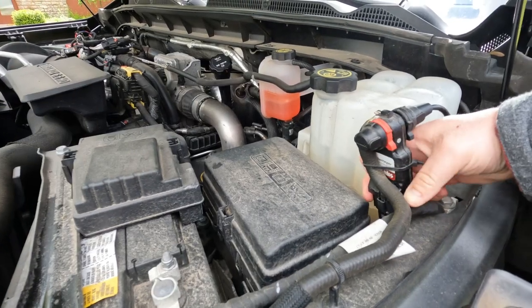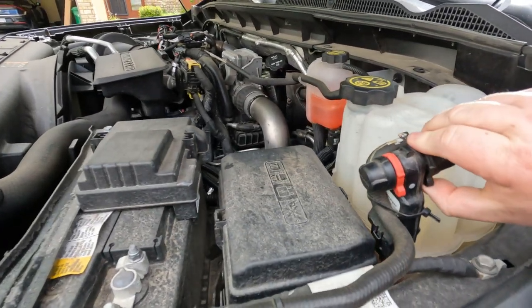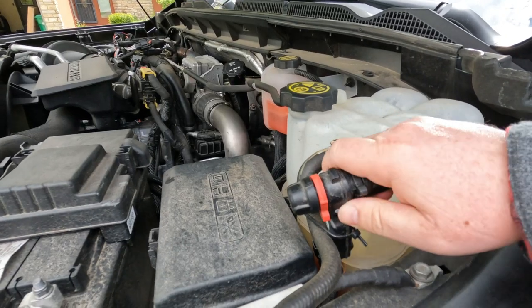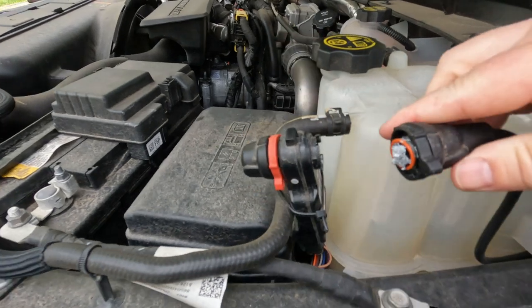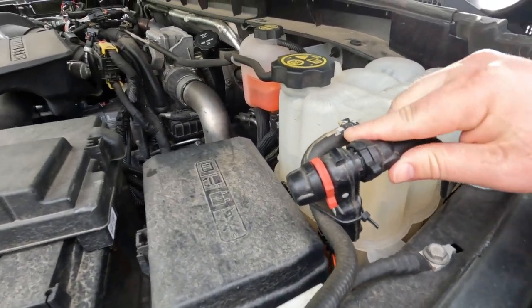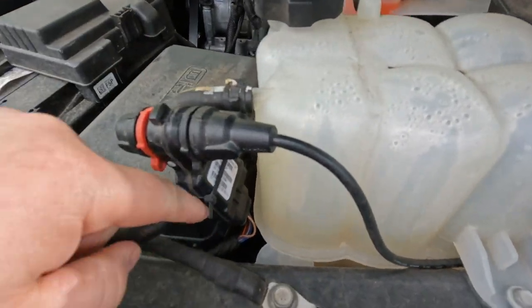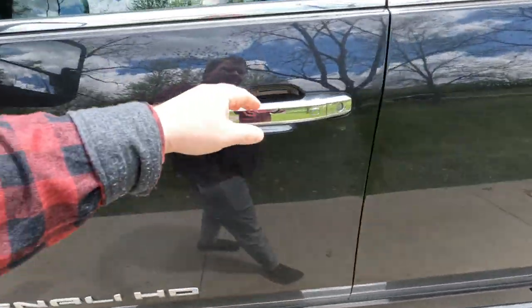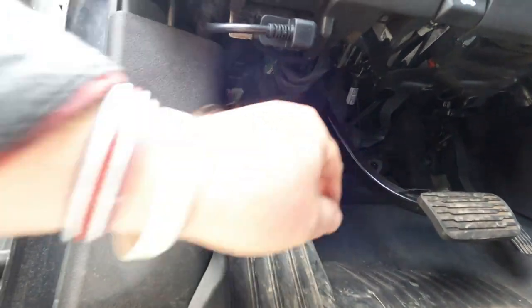This is the Derringer, the Banks Derringer that I was talking about. I already put it in. Now you're gonna wanna get thermal paste, and you wanna buy extra because the amount that comes with it is really not that much, but you wanna make sure that you really coat it in there because it's gonna get hot and used. So the Derringer is gonna wire down underneath the firewall. It's gonna go down under the firewall and pop out up in this area.